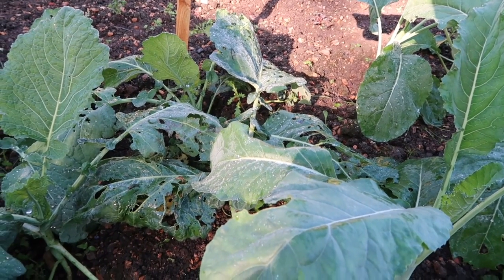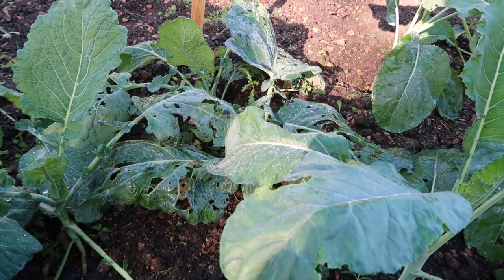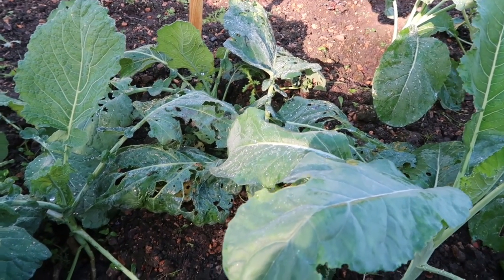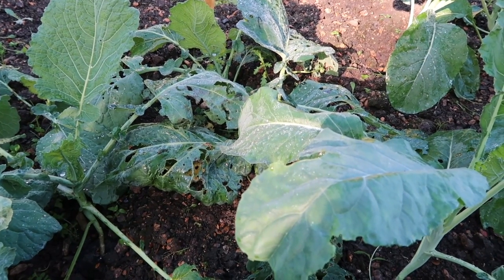As I say, I'll look these up and put it on the bottom in terms of what type of plant and variety they are, just in case that makes a difference. But off the top of my head, I can't remember.